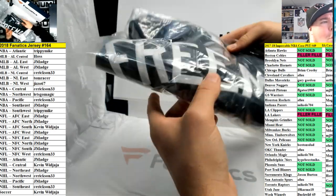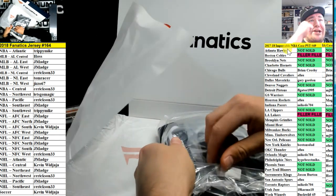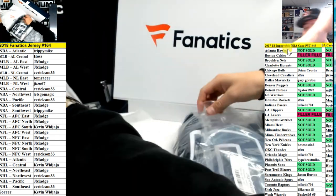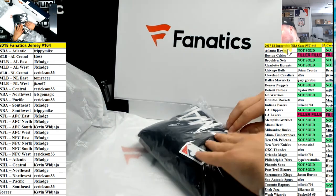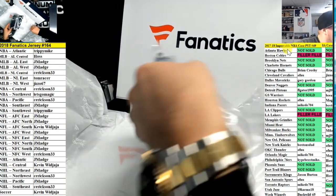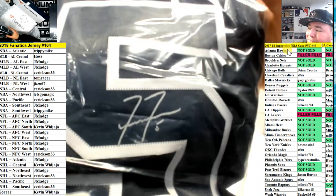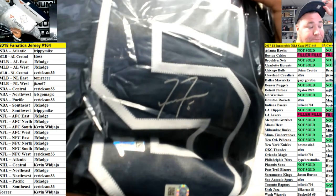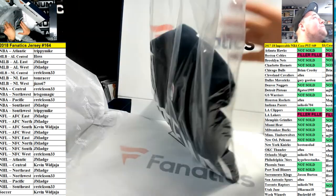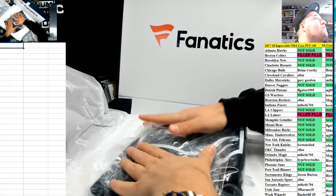Freddie Freeman. NL East. Tommy Go Racer. See that logo, man? There it is. Pull it over. Yeah, boy. AJ Tommy! Congrats, bro. All right, guys, 165.